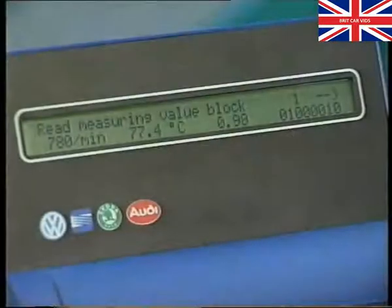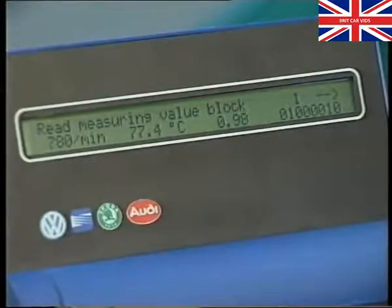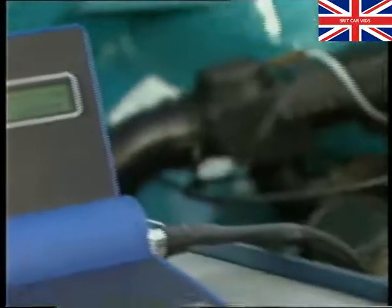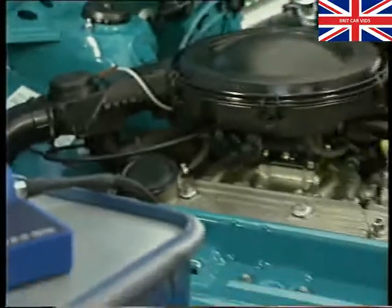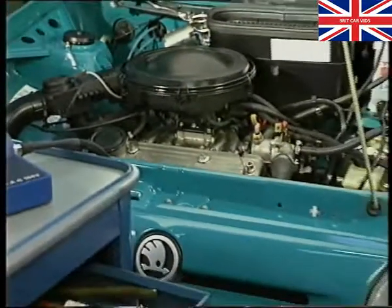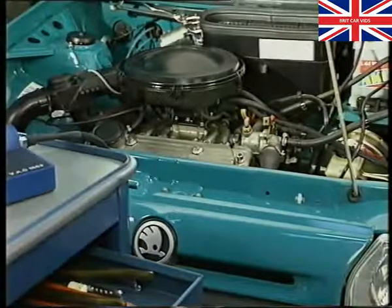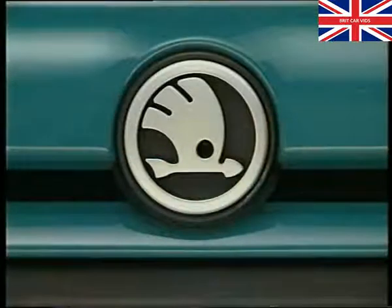The measuring value block is useful in checking the overall function of the Mono-Motronic system and the testing of a number of sensors. To fully appreciate the relevance and interaction of the various values, you will, however, require a basic understanding of the Mono-Motronic system. This will be covered in detail when you attend the relevant Skoda technical training course.